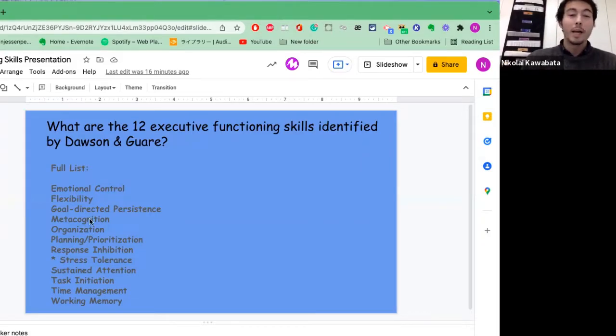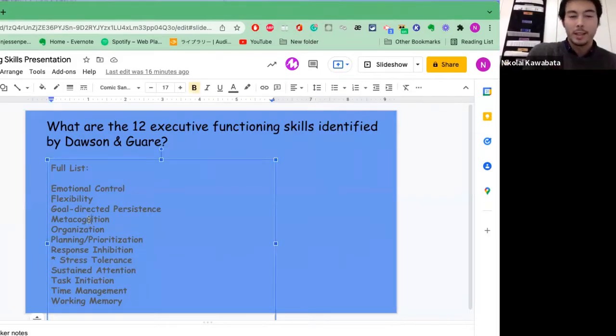Number four is metacognition. This should actually be at the end of the list, and I'll explain why later. But metacognition is what they say is the most important executive functioning skill. It's also the last one from Peg Dawson and Richard Guare's research, the last one to develop.